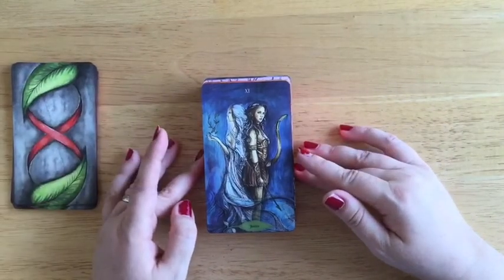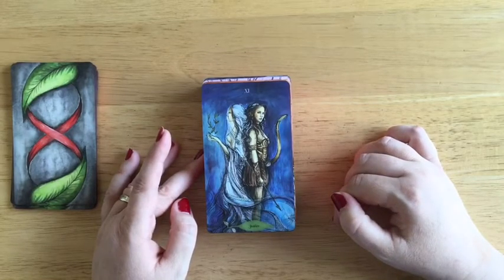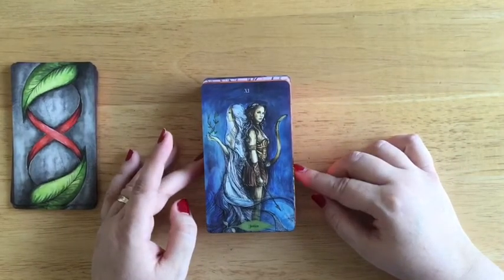Justice. Wow. She gives me like a Celtic warrior vibe.